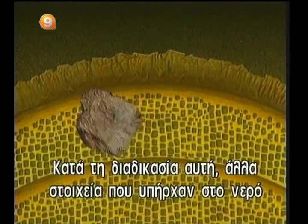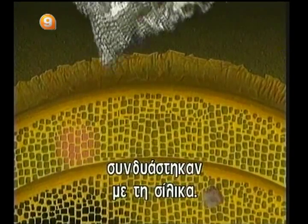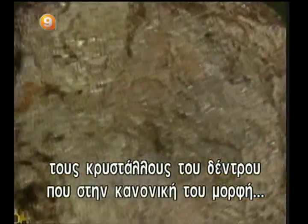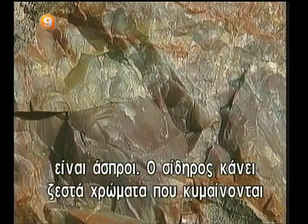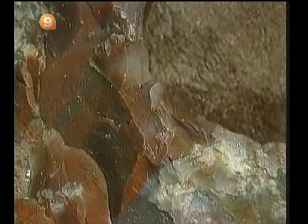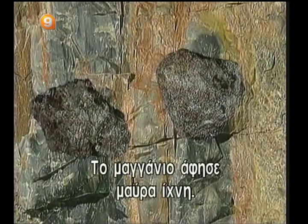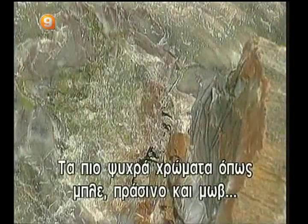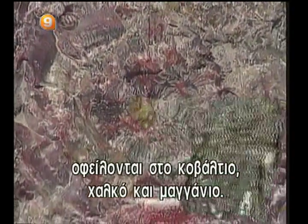During the crystallization process, other elements present in the water combined with the silica. These elements dyed in various colors the crystals of quartz, which in its pure state is white. Iron produced warm shades, ranging from yellow and brown to red. Carbon and manganese left traces of black. The cooler shades, such as blue, green, and mauve, are due to cobalt, copper, and manganese.